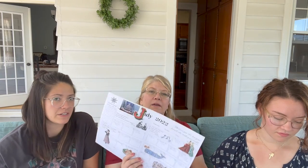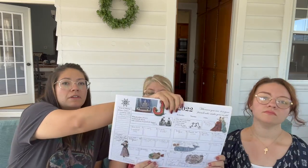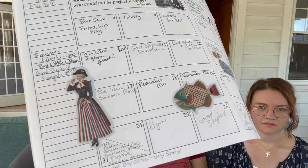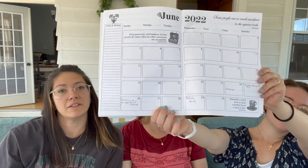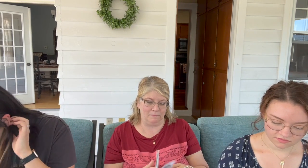See, I don't have stickers. Yeah, you need stickers. I have tons of stickers. Look at her patriotic lady. Can you show that up close? Look at her. I love her. Yeah, oh my gosh, cool. I'm obsessed. I only wrote the retreat. Good for days. I haven't written anything in mine because I'm a loser.